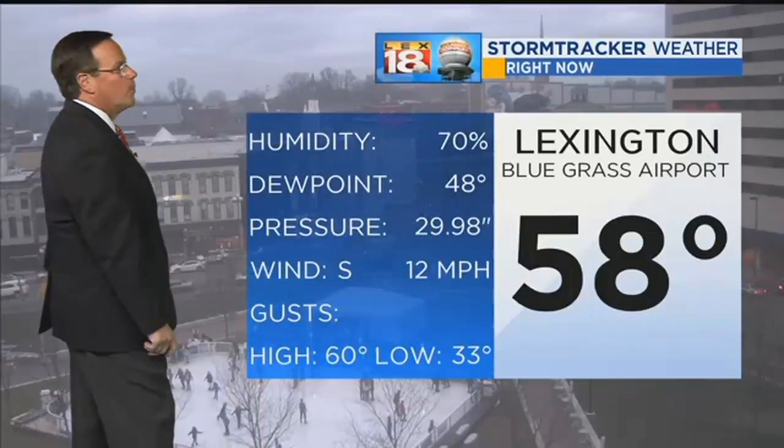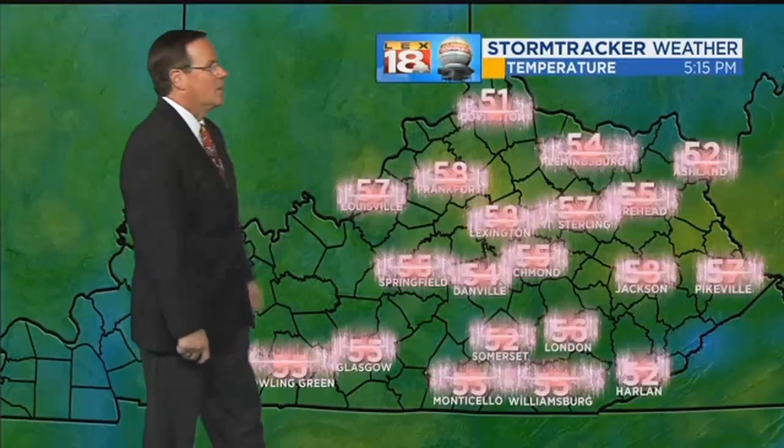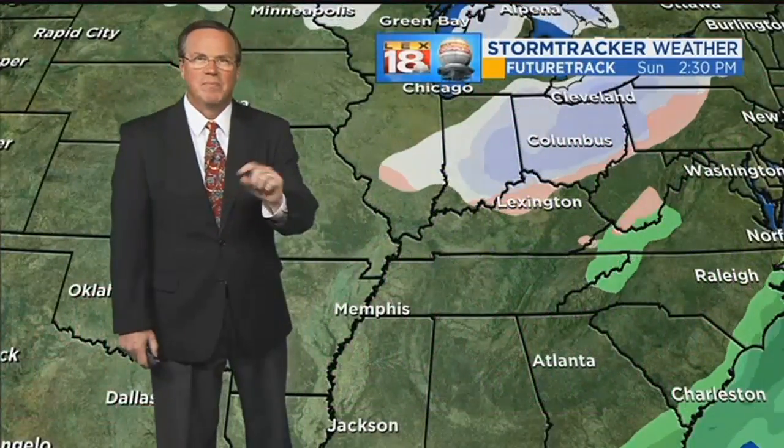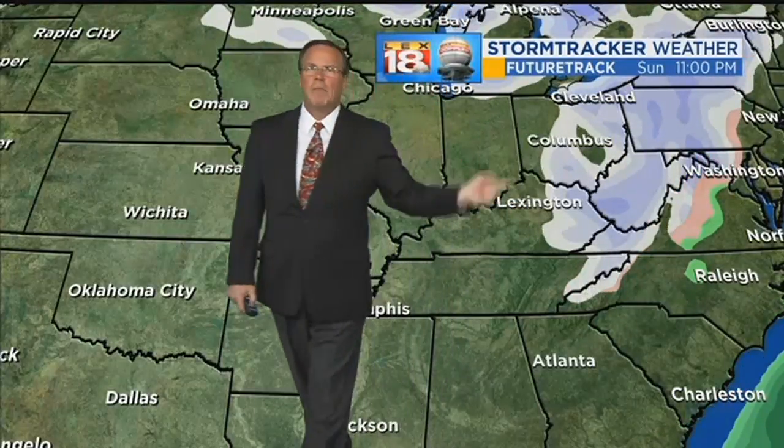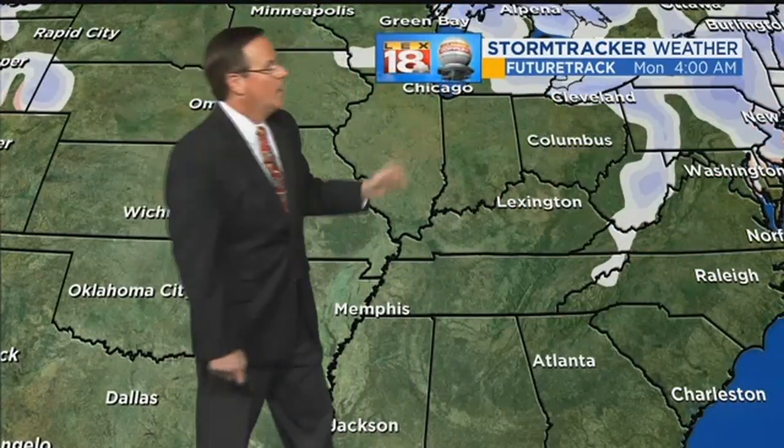58 right now, Bluegrass Airport, south wind at 12. You look around and temperatures running mid-50s for most of us. White Christmas chances, not great. Maybe a little light snow or flurry coming in here early on Christmas Eve that lasts into about the time Santa Claus is flying around. We'll see that then head off to the east for Christmas morning.